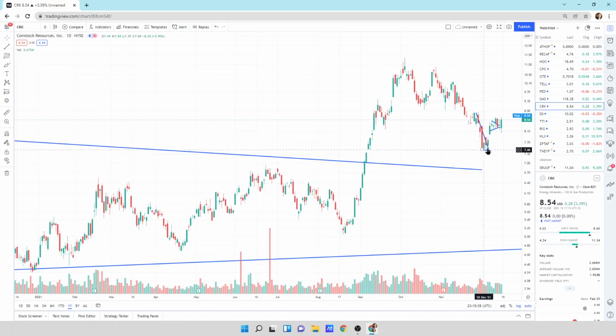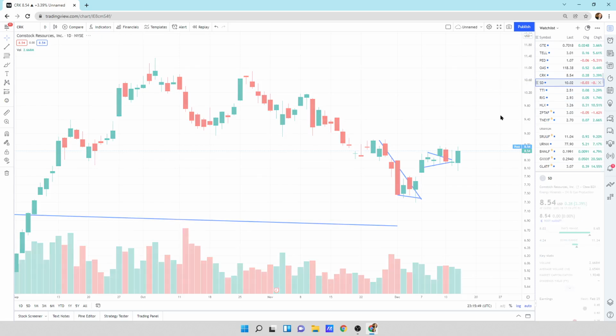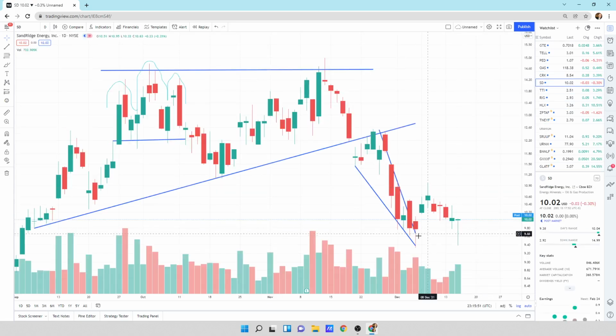Looks good there. Did a return move. Looks good with a nice big bullish engulfing pattern here. Hopefully we can head higher in Comstock Resources, CRK. Sandridge, SD, looks like we could be putting in a double bottom. Nice big hammer pattern. Let's hope we can get the momentum to move on up.